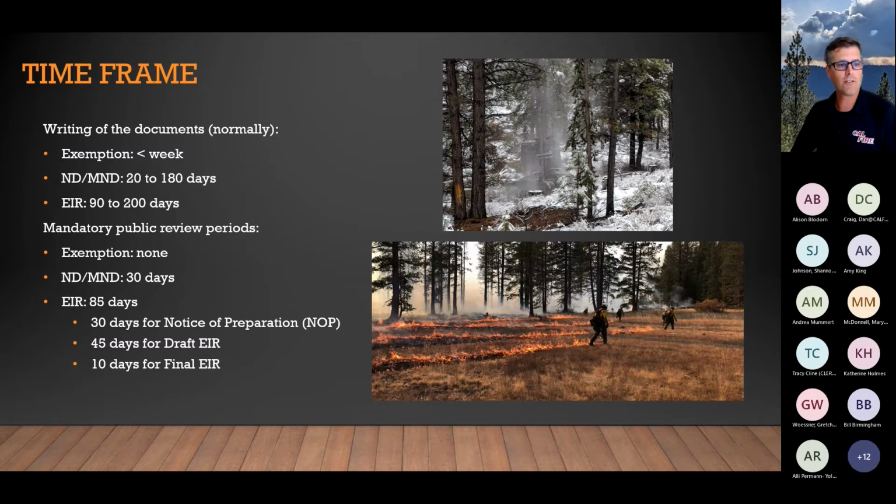What does not change, however, is the mandatory public review periods. That is written down in the guidelines, and that will remain the same. So your negative declarations and your mitigated negative declarations, that's a 30-day public review period. There is no review period for exemptions, and then you can see the numerous periods of public review for an EIR.